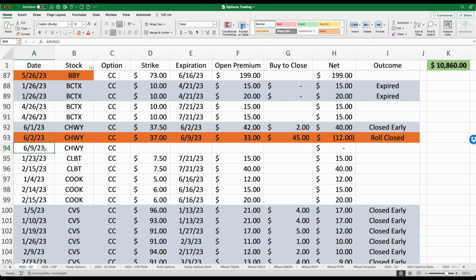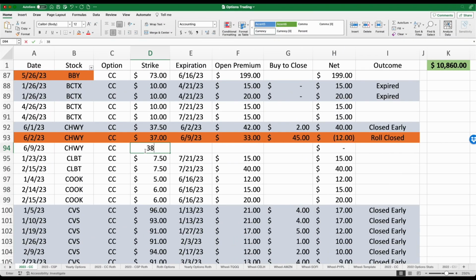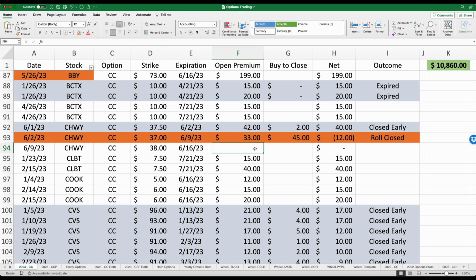And now I'm going to go ahead and fill in the stats for my new contract. Now remember, my updated strike price is now $38. So I'm going to go ahead and put in $38. This expires next week. So I'm going to go ahead and put that information. And again, I earned $70 on this transaction. So I'm going to go ahead and put in $70. And now you guys can see for all three contracts, I have earned so far $98 in premium.